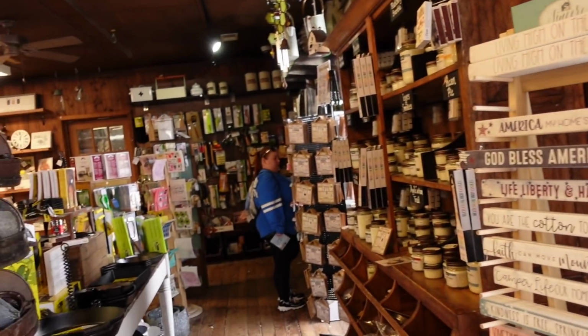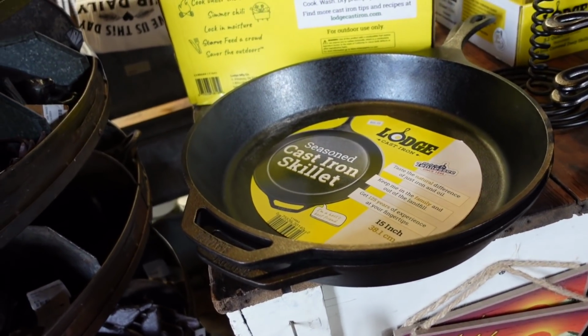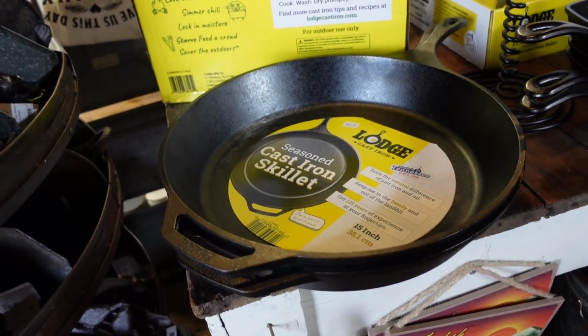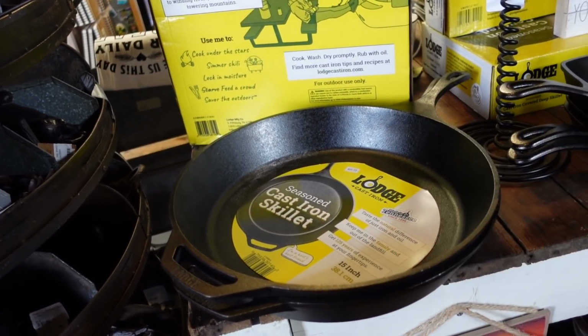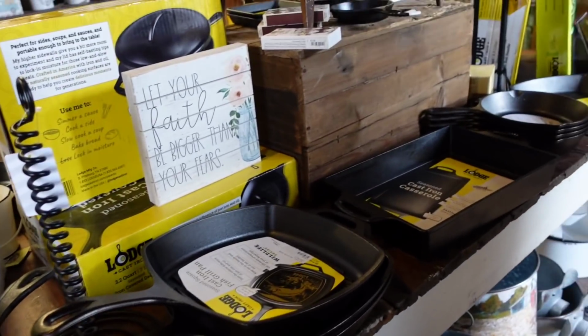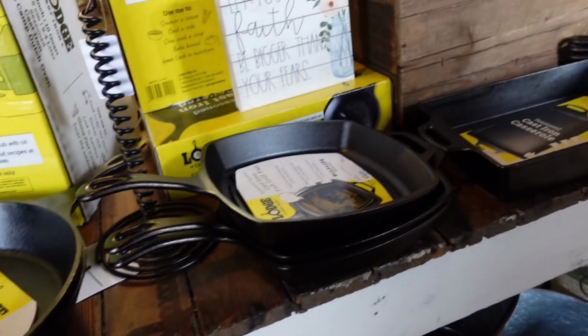Jess is doing some souvenir hunting. This is what I need right here. A giant Flintstone cast iron skillet. You can make 40 eggs in this thing. They have all kinds of cast iron. I don't see any prices on it. I'm sure they're not cheap.